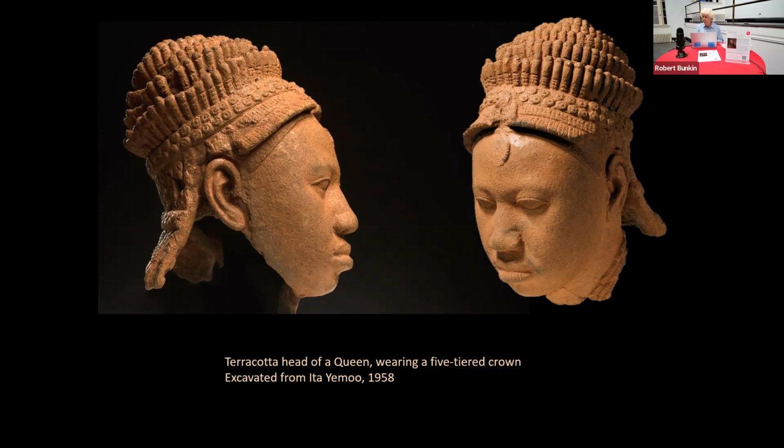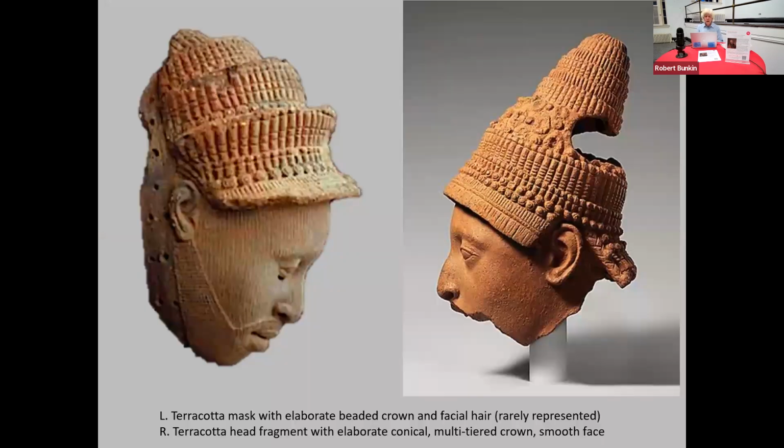So this was excavated in 1958. And I don't know when these were excavated, but what's really interesting about the figure on the left is that this is the only case where facial hair is represented in relief in the sculpture itself. Okay, so others, we saw those holes. Very likely it was either hair or beading that was added like a fringe over the mouth, because the Oni of Ife was considered a divine king, and you were not allowed to see his face in public. So his face would have been covered with a beaded fringe.